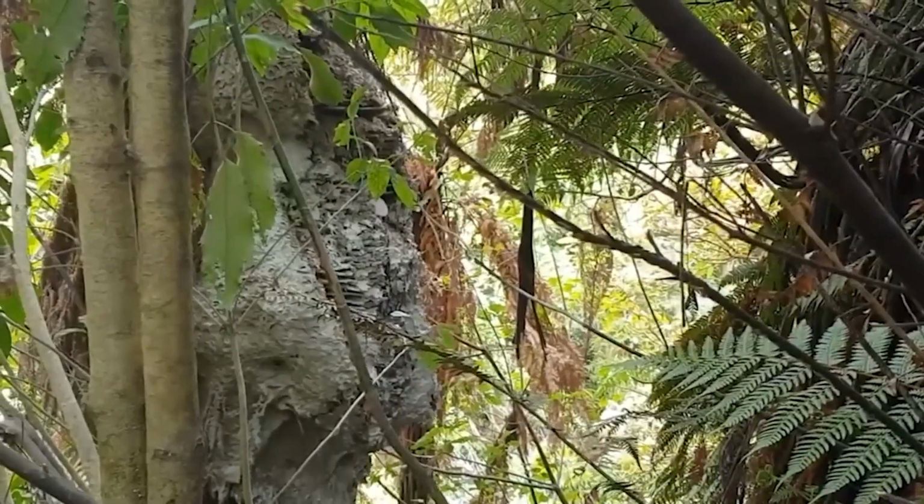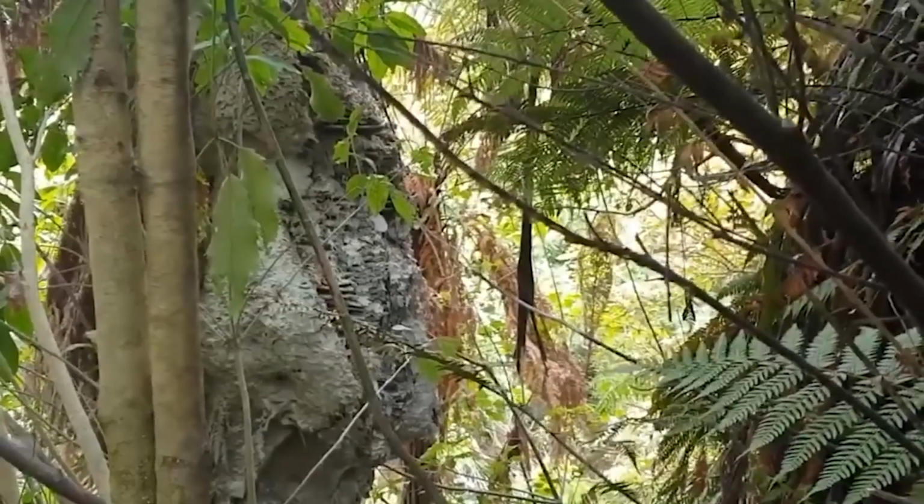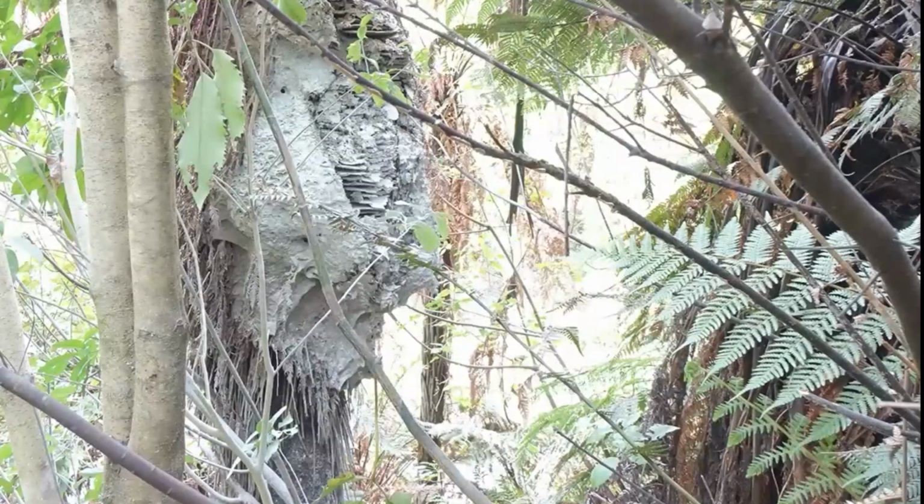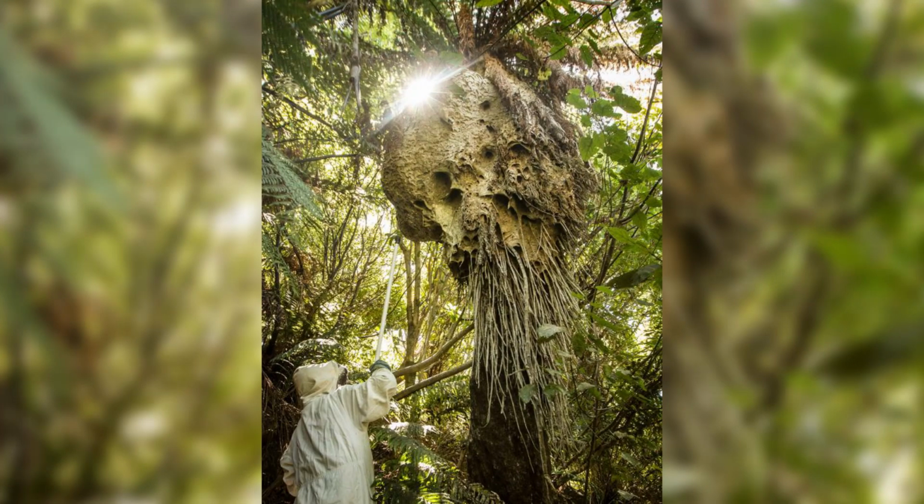There is a 10% chance of a German wasp nest surviving through the winter, but because the nest was so big, it could maintain its own heat. And that is how the nest, and the wasps inside it, survived for 3 years. That is our list of 10 huge wasp's nests.